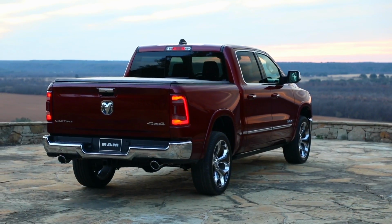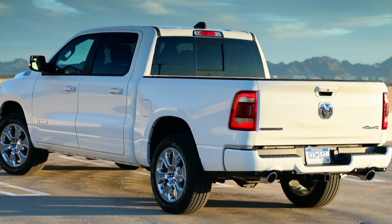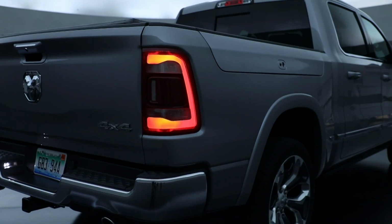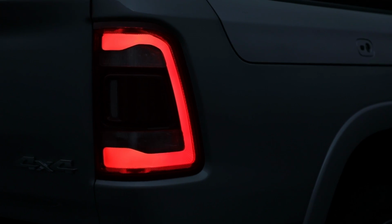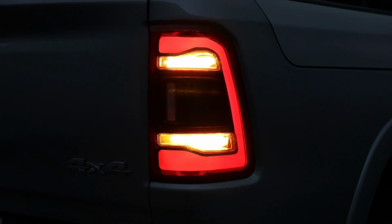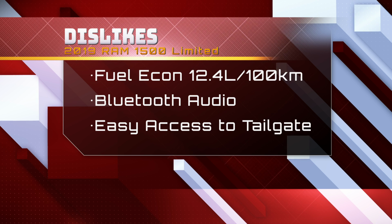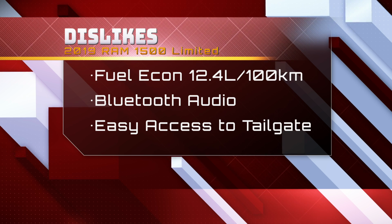The fuel economy was the biggest hit for us, with 12.4 liters per 100 kilometers or 18 US mpg on our 100 kilometer test circuit, and 13.6 liters per 100 kilometers or 17 US mpg after our 847 kilometer week with it. The numbers aren't awful, but compared with both Ford F-150 models we drove this year, they are a little worse. The small issues we had with the Bluetooth audio were also annoying. As mentioned, the sound quality would fluctuate throughout playback with the iPhone 8 Plus during our testing.